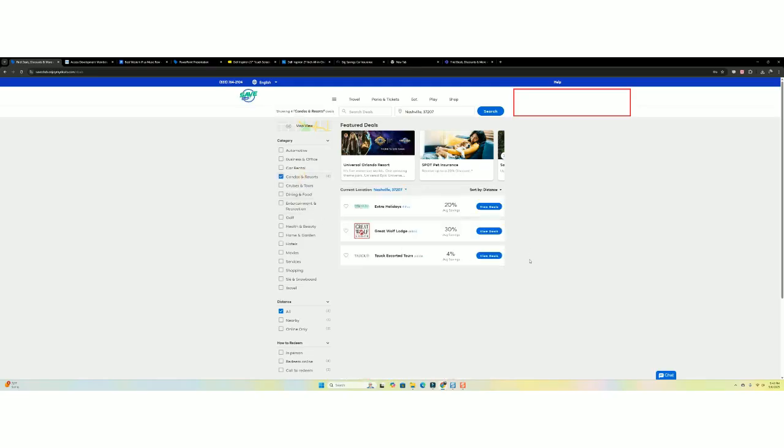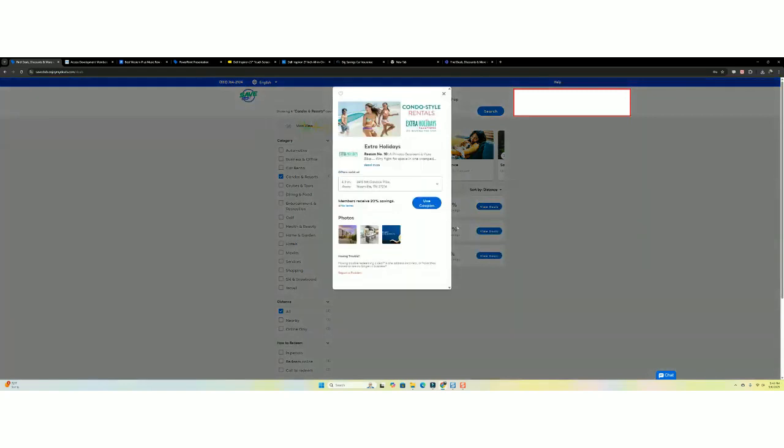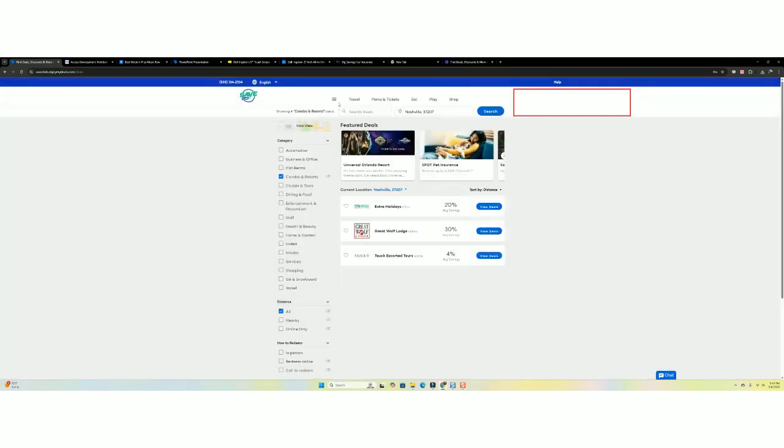Condos and resorts is the same way. Extra holidays, 20% off. Extra holidays, they have condos all over the place, like timeshare properties all over the place. Really nice rooms, and they're giving 20% off, and you can get some really good deals. So look at the travel, but then you may say, wait, hey, I want a little bit bigger place, and then you can get into the condos and resorts and do that as well.